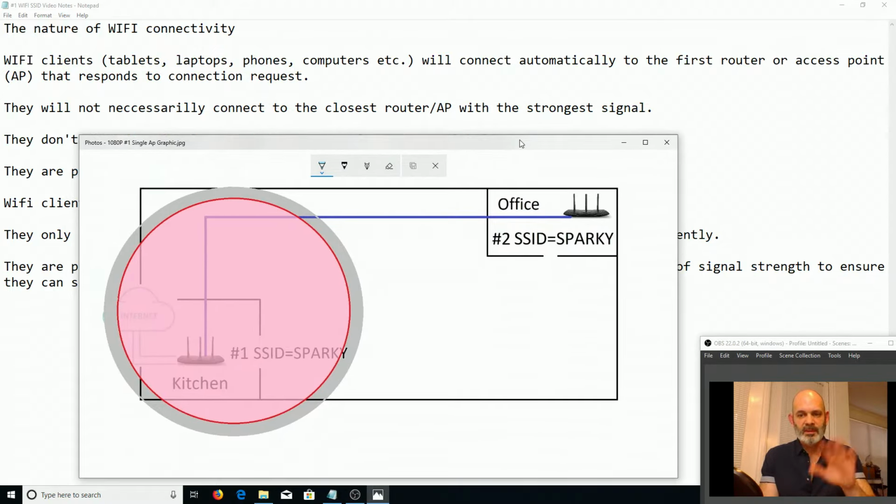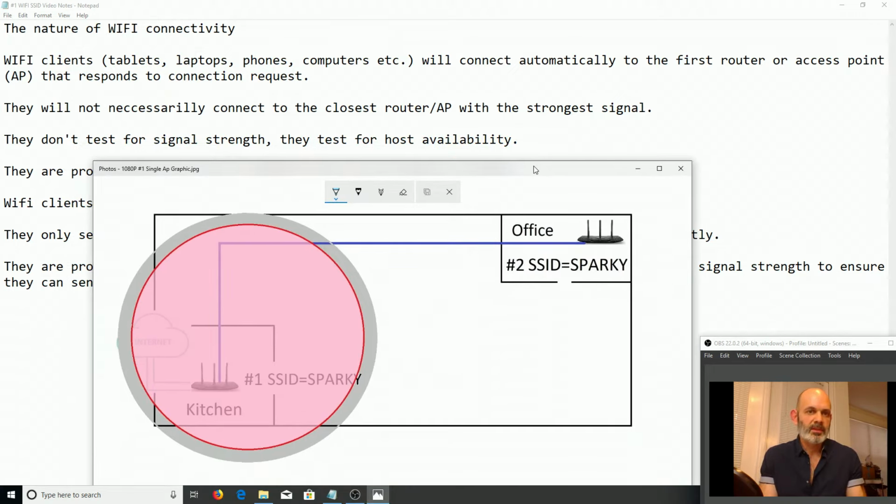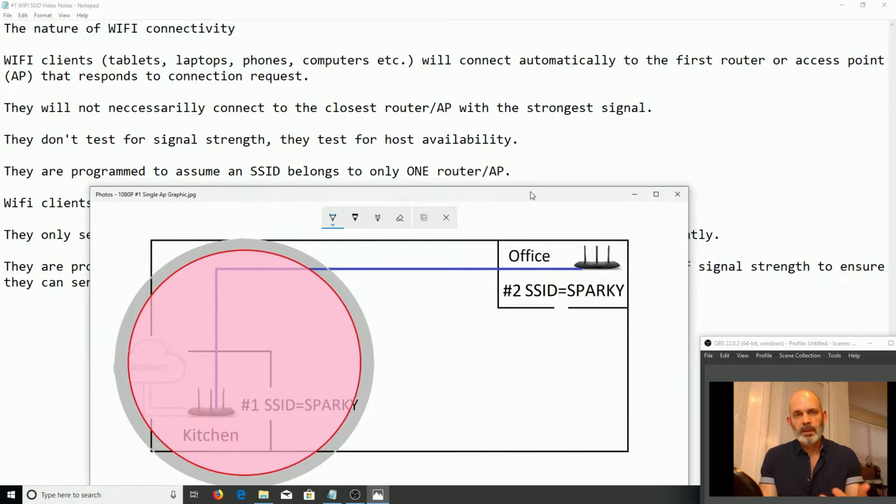All the router is doing is this yes or no. So they'll not necessarily connect to the closest router or AP with the strongest signal, and an AP is an access point. They don't test for signal strength. They test for host availability. So basically they say, oh, there's a door. I'm going to knock on that one. Oh, here's my pass. Boom, they're in. It doesn't matter. Whoever answers the door first, that's the one that goes in.